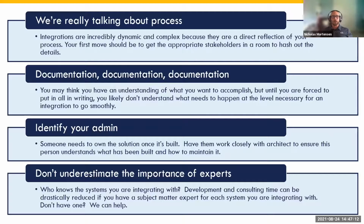First, you're really talking about process, whether it be integrations or RPA, whatever it is, we're talking about automating a business process. That process either already exists or you need to create it, but you're really talking about process. And so get the appropriate stakeholders in the room to flush out the process. That's probably the most common mistake that we run into: you've got somebody who's removed from the actual process trying to automate something because they're technical. And that's the quickest way to paint yourself into a corner. Get the actual business stakeholders that are involved and own the business process. They're the ones that are going to help you figure out how to do the automation.